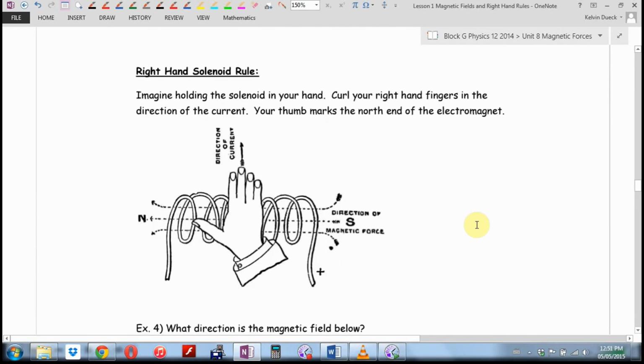So, how do you figure out the direction of a solenoid? Here is the right-hand solenoid rule. This is right-hand rule number 2. You imagine holding the solenoid in your hand. Here's my coil of wires. You imagine holding it in your right hand. You curl your fingers in the direction that the current is going through the wire, and your thumb points north. Let's try it.